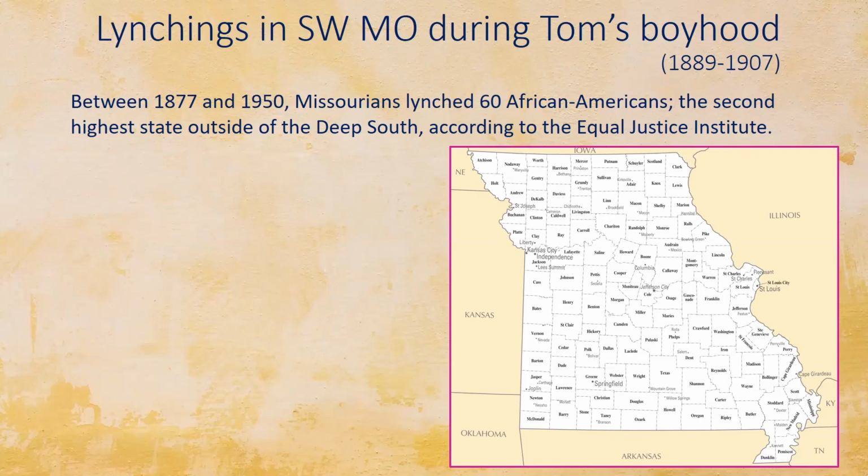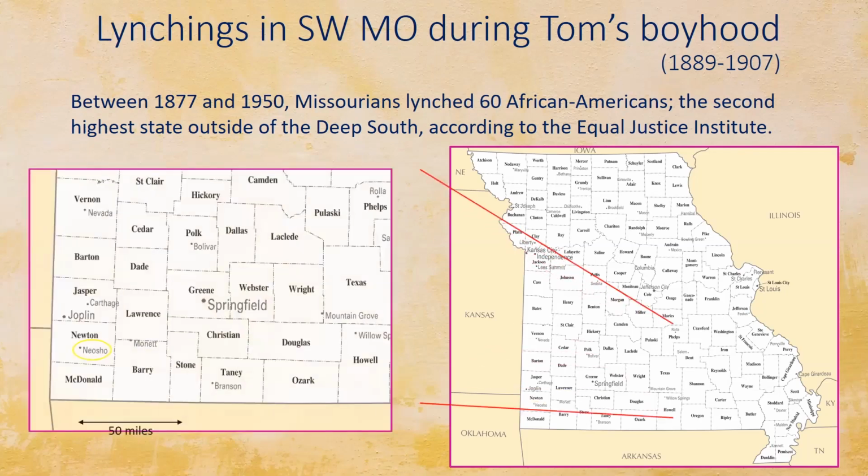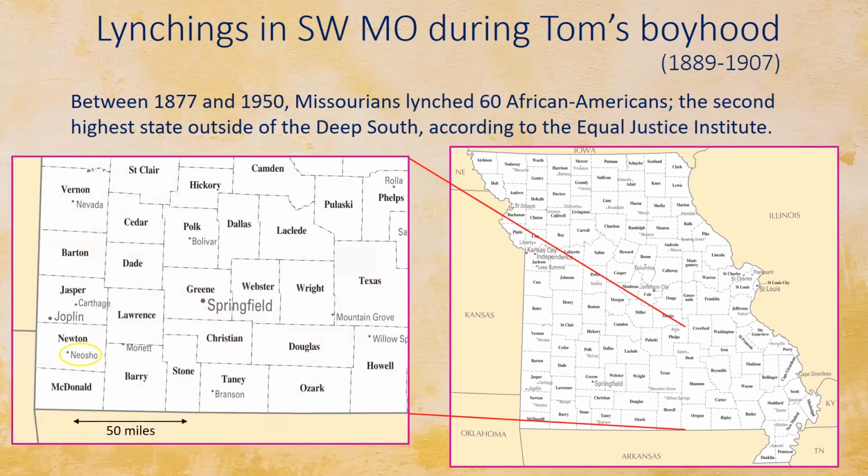And I'm going to focus in on this part of the state, that southwest corner. You can see Neosho circled in yellow there. And we're going to look at an area 50 to 100 miles, about 75 miles around the town of Neosho. And this is just for the years 1889 to 1907, when Tom Benton is growing up in Neosho, the lynchings that occurred.